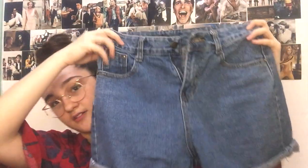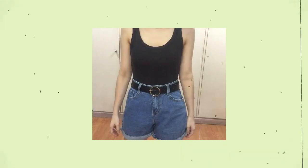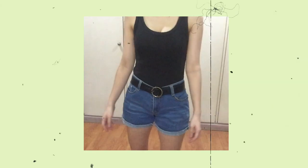Okay, these ones, as in super sayang kasi love na love ko siya. As in, ang ganda niya. But it only fits kay Dan, so si Dan magta-try on. Kasi bet ko yung mga high-waisted pero medyo loose and long siya sa baba. Okay, next. Okay naman siya. It's just simple shorts. Tapos may lace na nadutid.